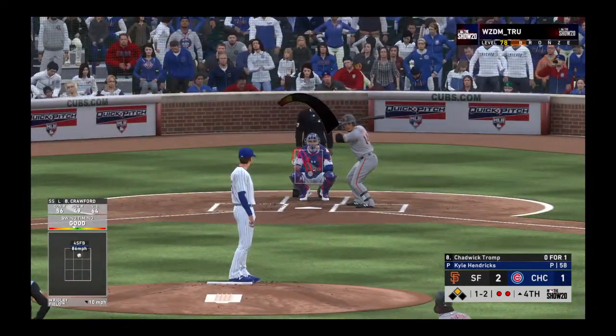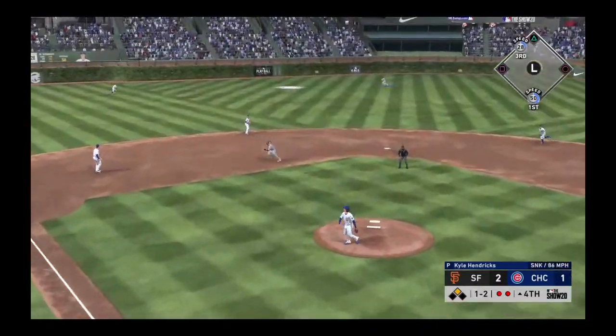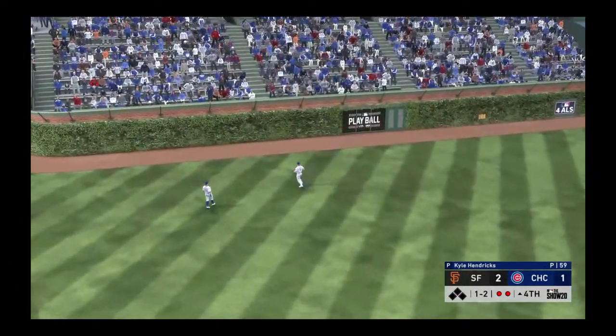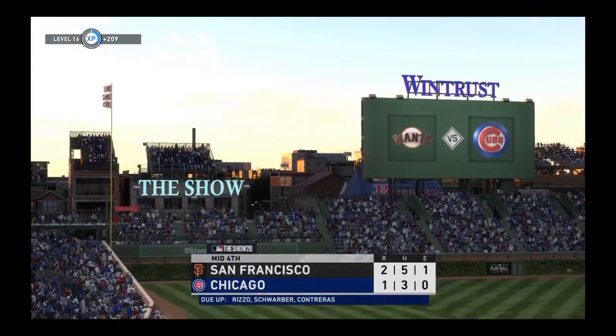Now batting, the catcher, Chadwick. Into the box now, Chadwick Trump. This is hit high in the air out toward left center. Happ is going to have room out there as he puts this away to retire the side.